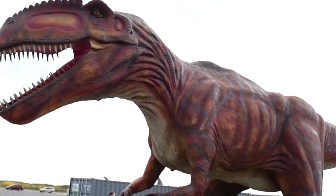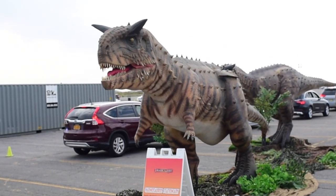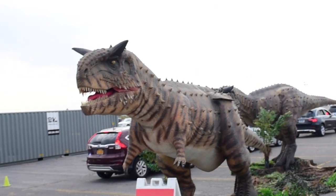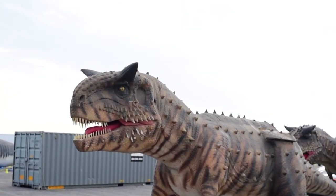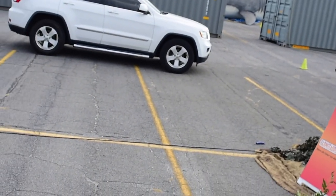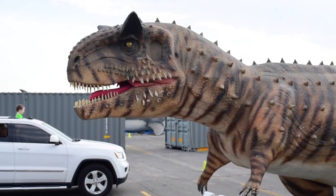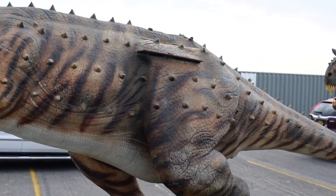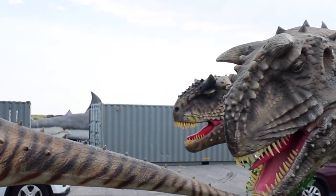And second largest in this scene is Carnotaurus, which means meat-eating bull, because of the peculiar horns on its head. It might have used its horns as a weapon against other predators. It's a very funny-looking dinosaur, not just because of the horns, but because of its tiny little arms. Carnotaurus has one of the smallest arms of any known dinosaur, even smaller than the T-Rex.